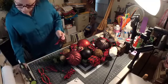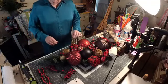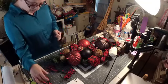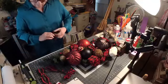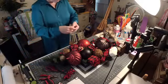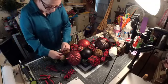I just gotta put some ribbon in the rest of these berries and the bottom bow, and we'll be done. Oh, one more. Let's see if I can put one right here.